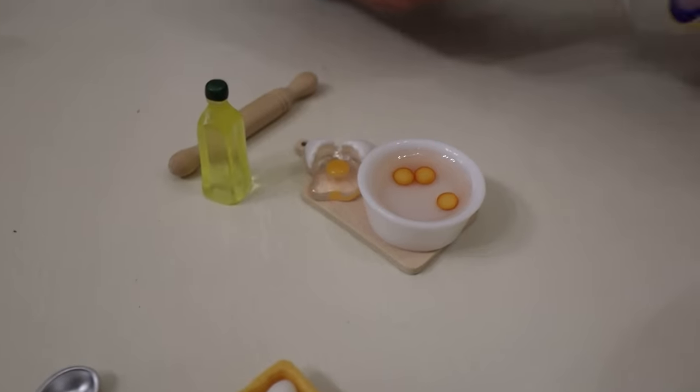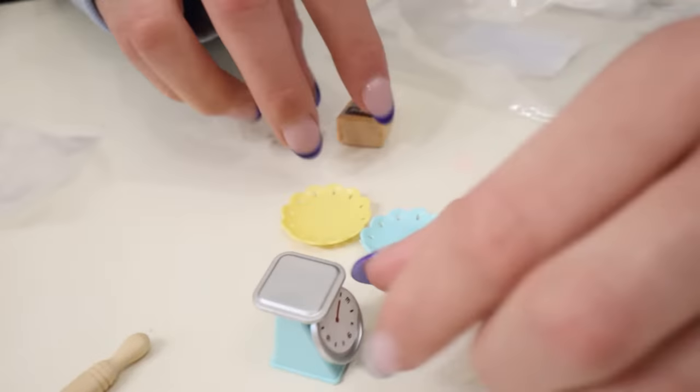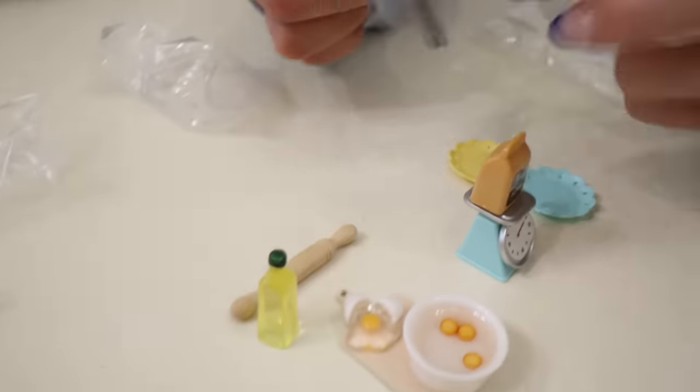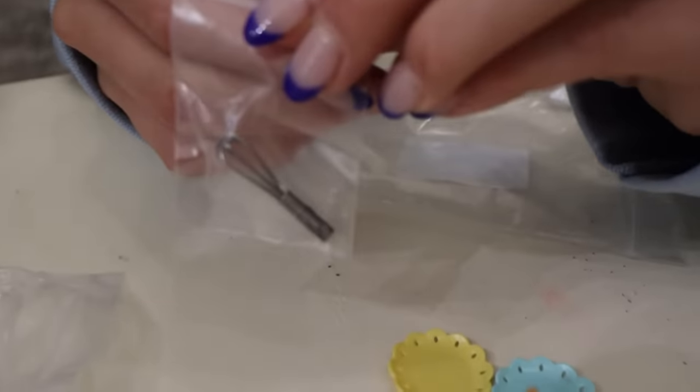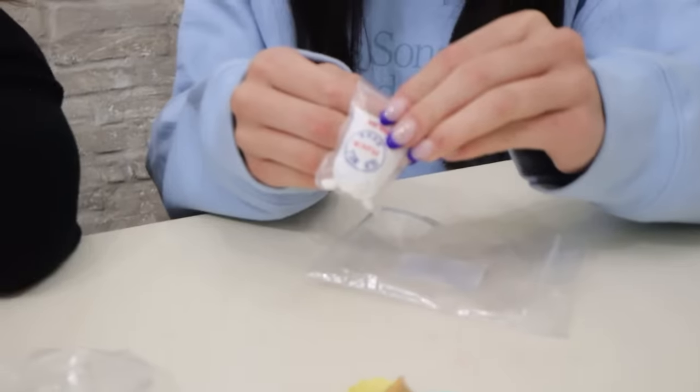And then we got this like weigher to weigh your food or sugar, flour. Got the little plates and the flour. And then we got this little mixer. Look how cute it is. Whisker. Wow. And then we got the bag of flour.